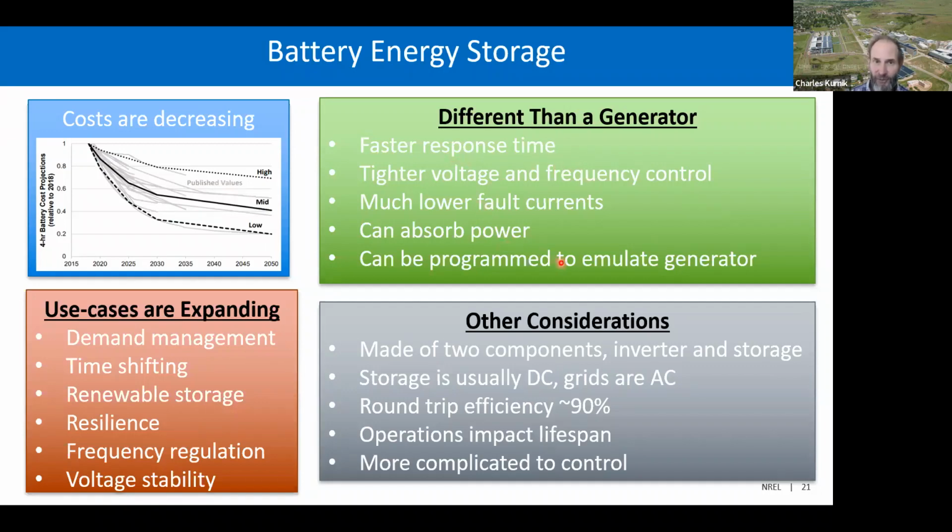They're different than a generator, with a faster response time. They can be programmed to do a lot of different things. They can absorb power, which is one of the great things about them. And again, a battery has two components. It's got the actual battery itself, but it also has an inverter. When I was talking about that power number, that's the size of the inverter. So inverters are going to be in kilowatts, and the batteries are going to be in kilowatt hours. Storage is usually DC, grids are AC. As I talked about before, the inverter converts between AC and DC, and you have to do that in both directions with a battery. AC power goes through the inverter, is converted to DC, the power is stored in DC in the battery, and then vice versa on the way out.